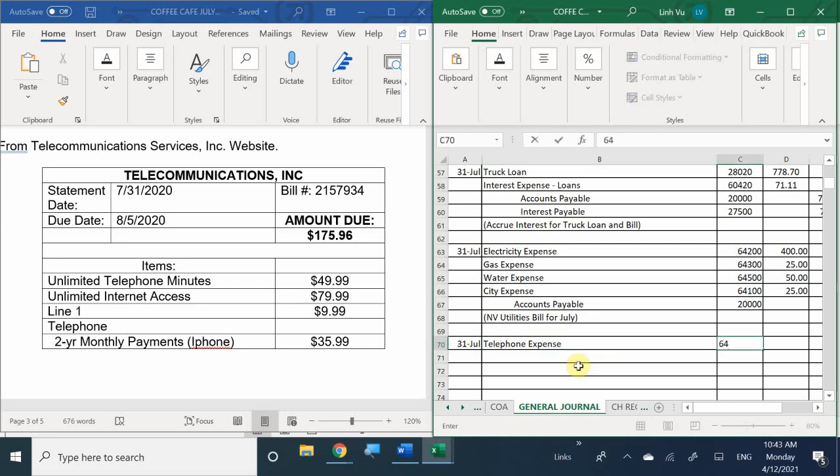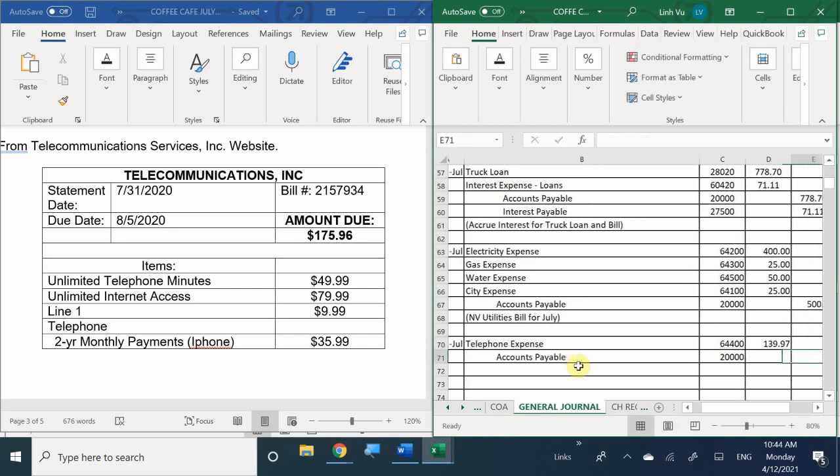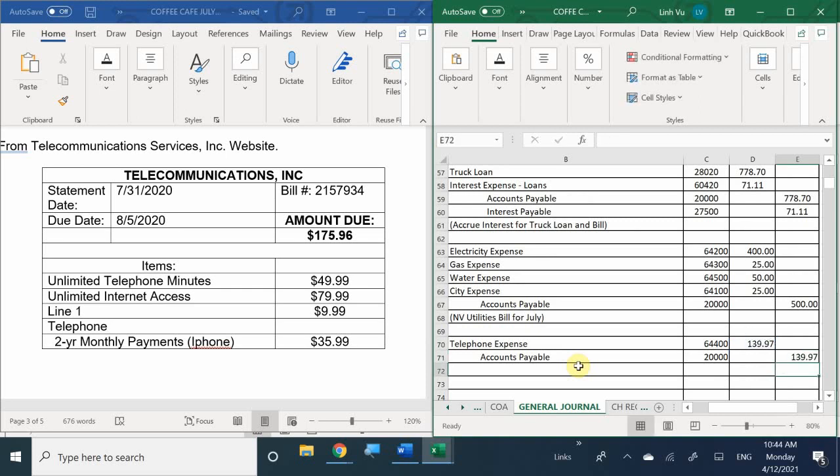Was it 400? Okay? And we're going to recognize that this is a bill and that we're going to owe for the accounts payable. 20,000. Okay? So how much is the bill going to be without the cell phone monthly payment? $139.97. Okay? And then I'm going to go ahead and write here telecommunications bill for July.